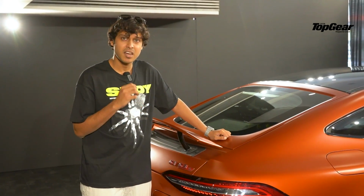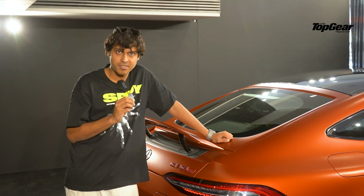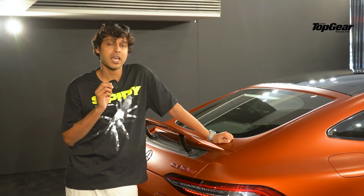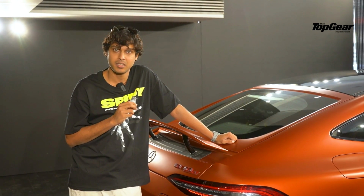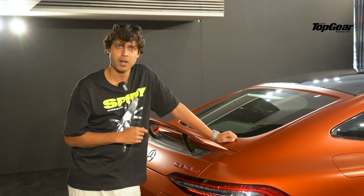Now, 600 horsepower was more than enough for a car like this. No one was ever going to get out of a 600 horsepower car that does 0 to 100 in less than 3.5 seconds and be like, you know what? I need more horsepower. I need more power.